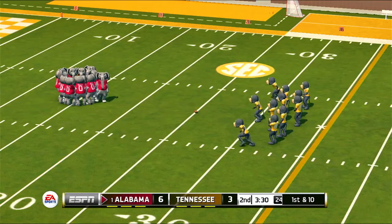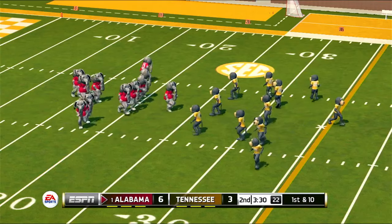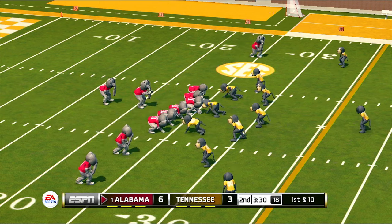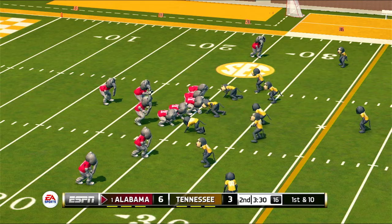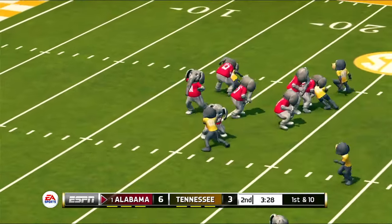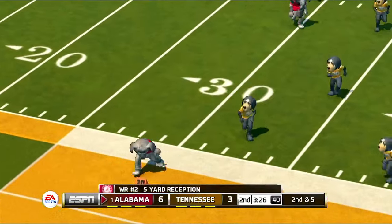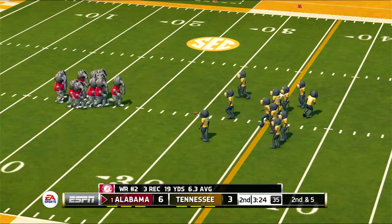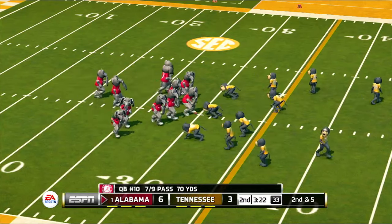With one quarter down, I really haven't seen too much separation between these two squads. Might be neck and neck the whole way. Alabama has a three-point lead. He's out of bounds at the 30. Second and five coming up here. Ball on the 30-yard line.